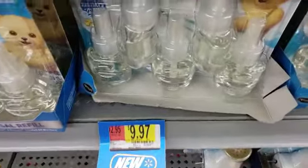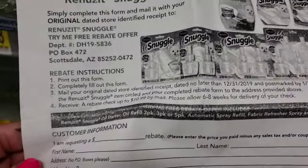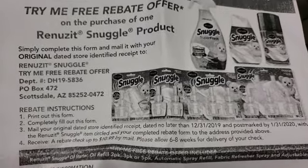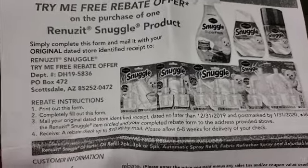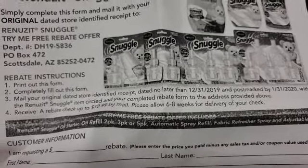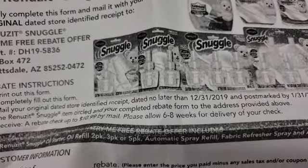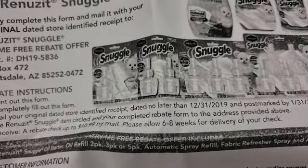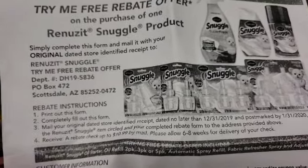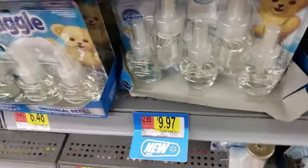So you guys, we have a great deal on Snuggle. So here is the rebate. It's up to $10.99. This doesn't expire until 12/31. Just make sure that you have it marked by that date. So just buy any of these and up to $10.99, they will send you a check by mail. But again, you have to allow 6 to 8 weeks for delivery. This is one of those old fashioned rebates. I probably wouldn't use any coupons with this because I don't know if that would work. So we're just gonna go ahead and grab one of these.